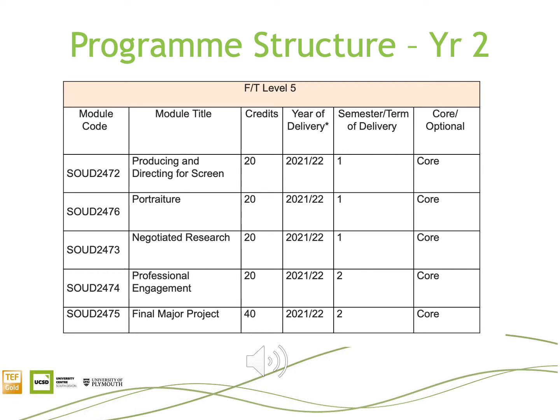Also on the slide, you'll notice the semesters are listed there. So some modules take place over semester one. Some modules take place over semester two. In some cases, modules will take place in a long and thin delivery method over two semesters as well. So that's just to explain that one.